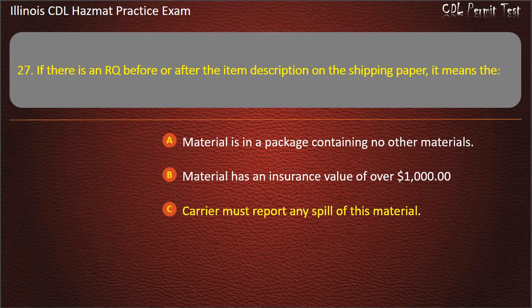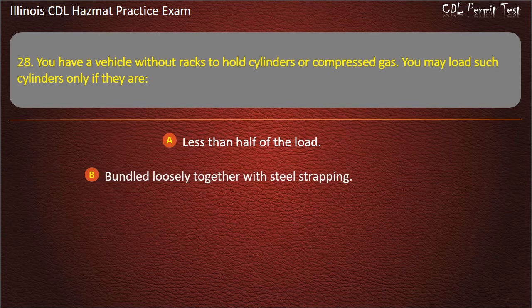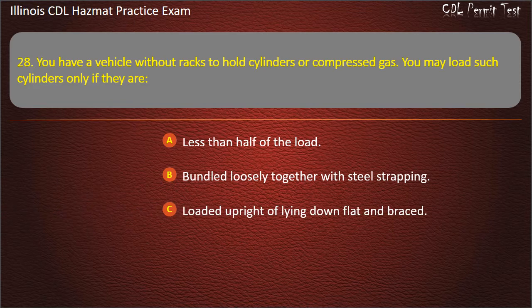Question 28. You have a vehicle with L tracks to hold cylinders of compressed gas. You may load such cylinders only if they are less than half of the load, bundled loosely together with steel strapping, loaded upright or lying down flat and braced. Answer. Loaded upright or lying down flat and braced.